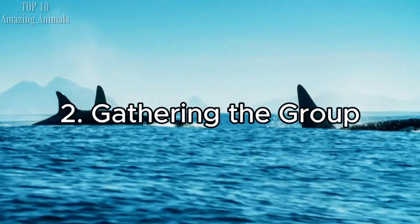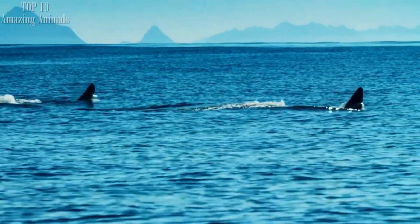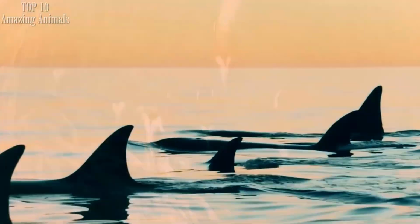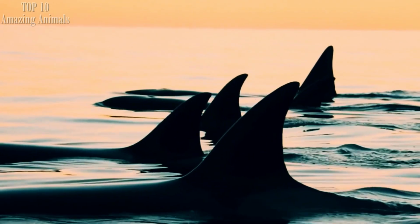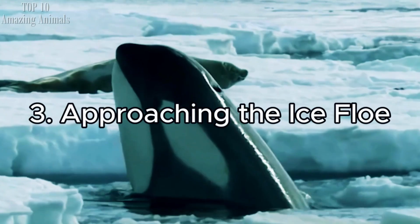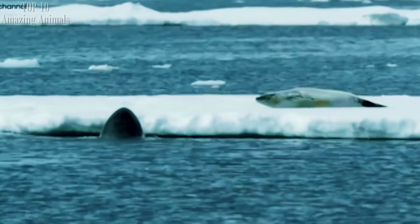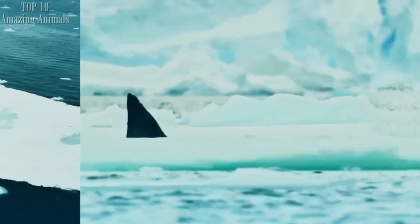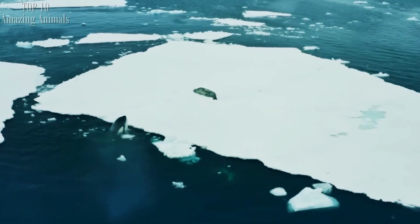2. Gathering the group. When an orca spots a seal, it communicates with others in the pod. Usually, a group of 3 to 6 orcas will collaborate to increase their chances of success. Coordination among group members is crucial for executing this strategy. 3. Approaching the ice flow. The orcas quietly and carefully swim towards the ice flow from different directions, maintaining a safe distance to avoid alarming the seal. They carefully assess the seal's position and the size of the ice flow to devise an appropriate strategy.